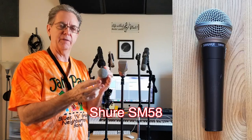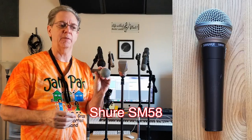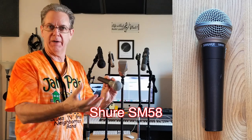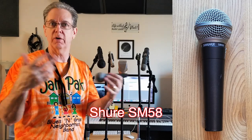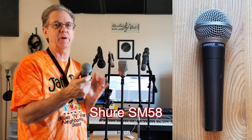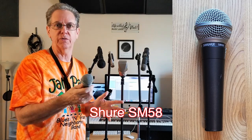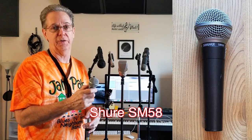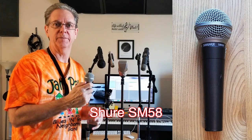Next in line, we have the Shure SM58, another dynamic microphone, so no phantom power required, and a little bit lower signal when recording. This is my favorite mic to use when recording my guitar amplifier. It's just the right amount of input and an overall good frequency response. The SM58 is also great for live performance with vocals because it resists feedback a little bit, but it still has a good frequency band.